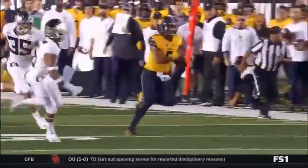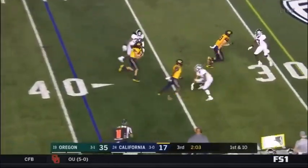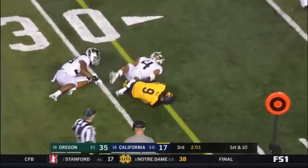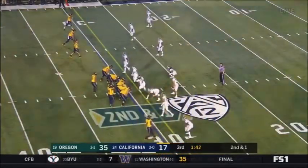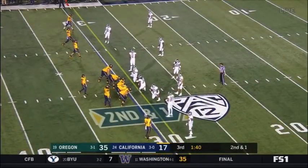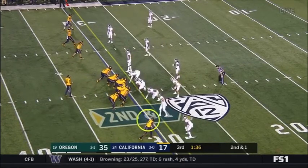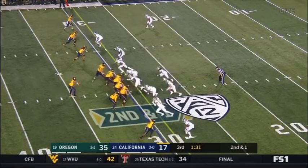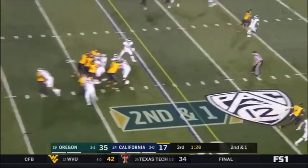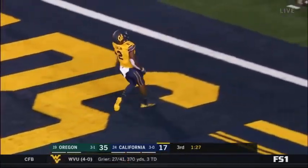Michael Safell was the one who actually came around and made that block, and now the pass here to Noah. Gotta find Noah. 2nd down to 1. See if they take a shot. You got Duncan here one-on-one. There's no safety over the top. We'll see if they let McElwain throw the ball and get a touchdown. He does take the shot. He overthrows his intended receiver, Jordan Duncan.